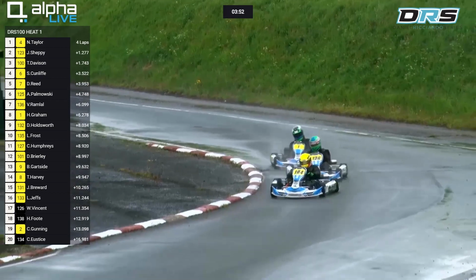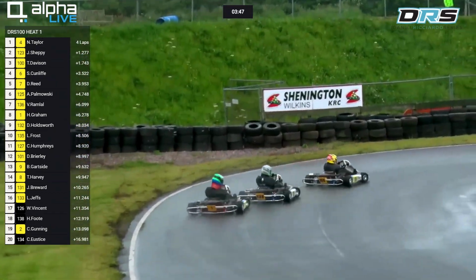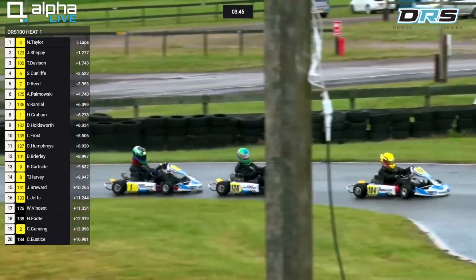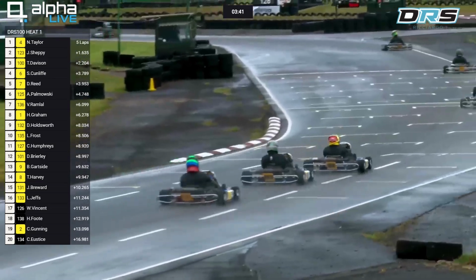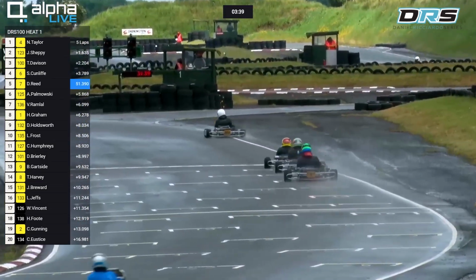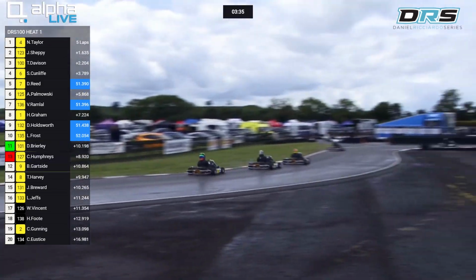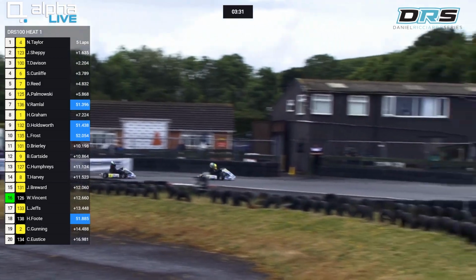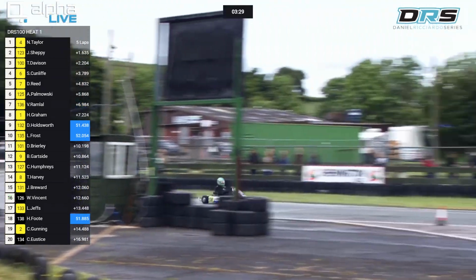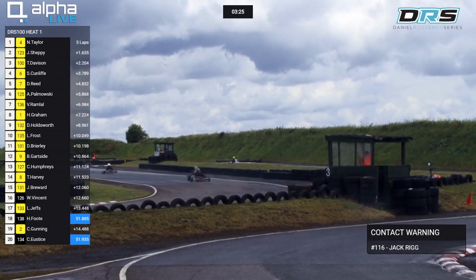Now Philip Spray has retired, and Owen Johns is still out there in 26th position, but he's certainly holding his own. As we're looking now at a battle further back through the field, that is the number 1 cart of Harry Graham. So Harry Graham in 8th place, and he's trying to pick off Vijay Ramlal and Alicia Palmowski in front of him. There goes number 136 cart of Vijay Ramlal.